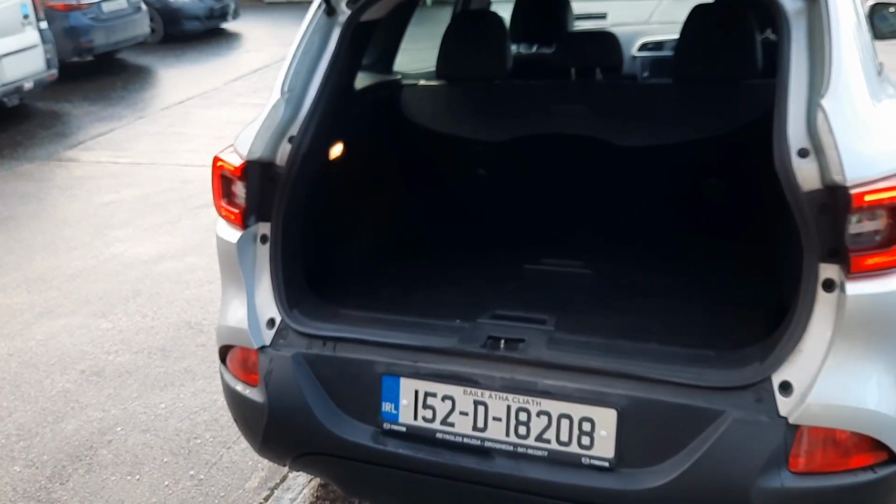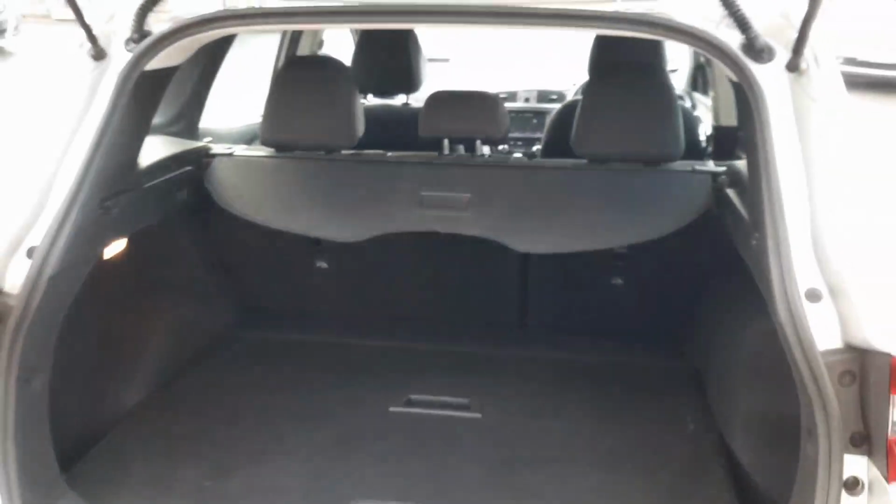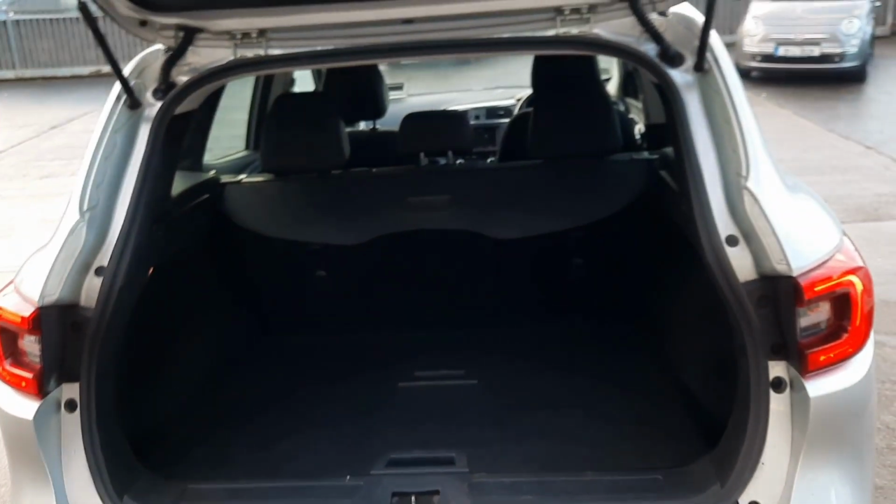So yeah, large boot on these Renault KADJARs, and you also have got the additional storage inside underneath for your walking stick or your walking shoes. There's 60-40 split rear seats as well for bigger items.